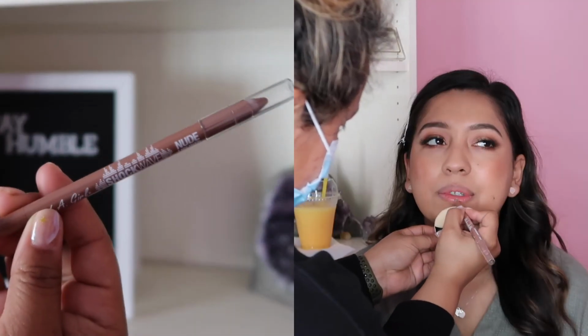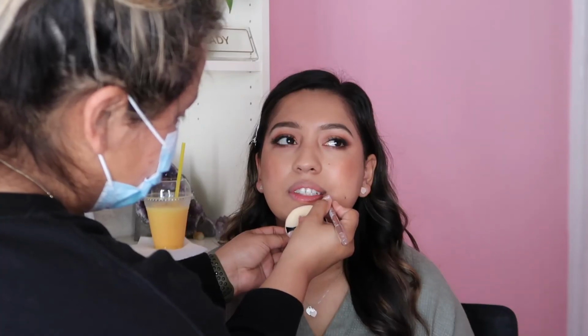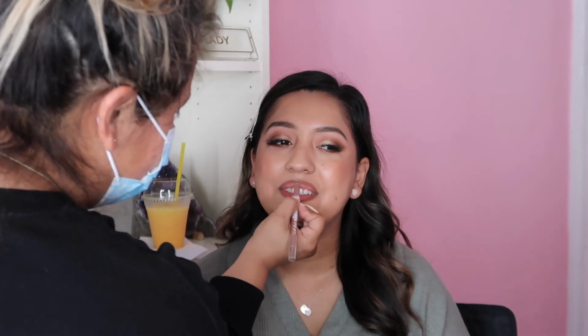For the lips, we're using the LA Girl Shockwave Lip Liner in the shade Gingerbread. This nude collection I found at Ulta a little while ago. These are super creamy. If you come across these anywhere, I highly encourage you to pick a few up. They had a bunch of different variety of nudes and they're very inexpensive, cheaper than the KKW ones, so pick yourself up a couple of them. They're so good. So we're just gonna lip line with that color.